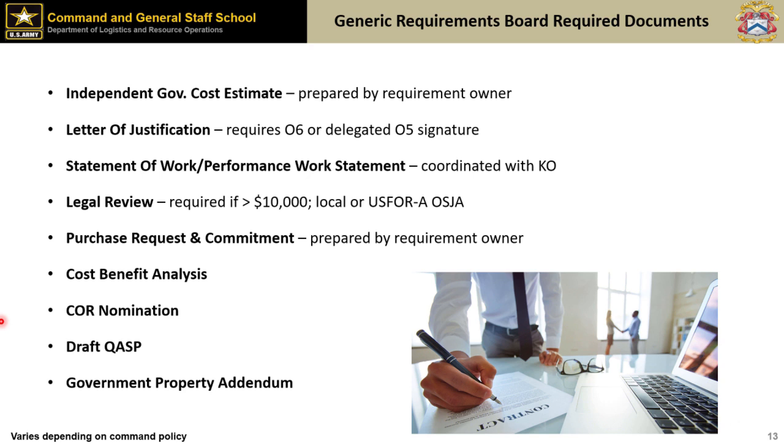And then when it comes to statement of work or performance work statement, you'll coordinate with the KO. The biggest, well, I guess let me talk about that one for a second.